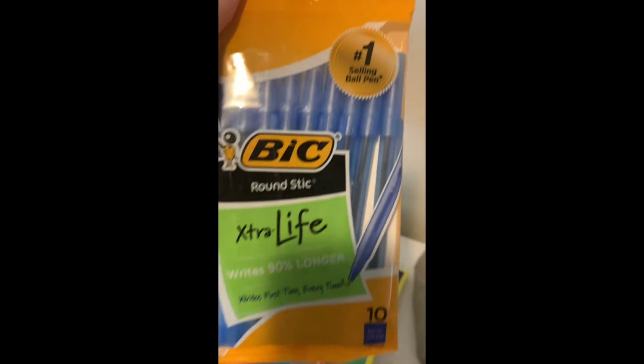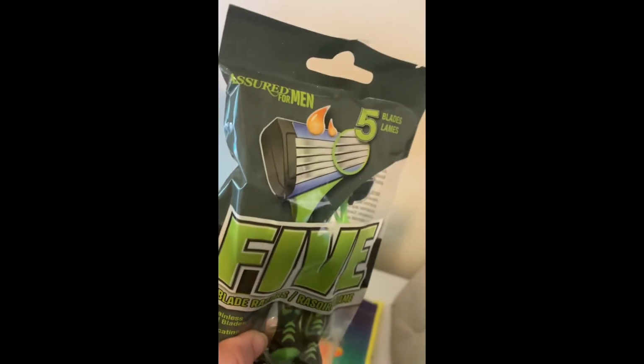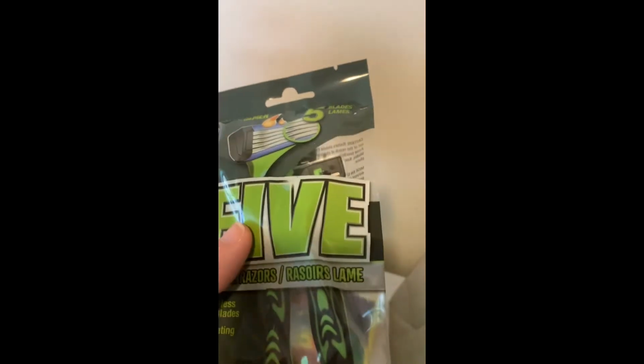Big pens, 10 of them for $1. I picked those up. My husband needed razors, and these are 5-bladed. He likes the 3 blades, so I'm hoping he'll like the 5 blades. There are 3 of them in there. Then I got this little tote bag. I don't know what I'm going to use it for yet, but I know I will find a reason for it.